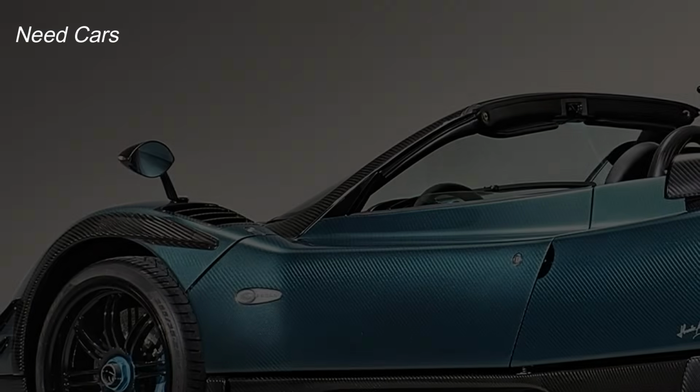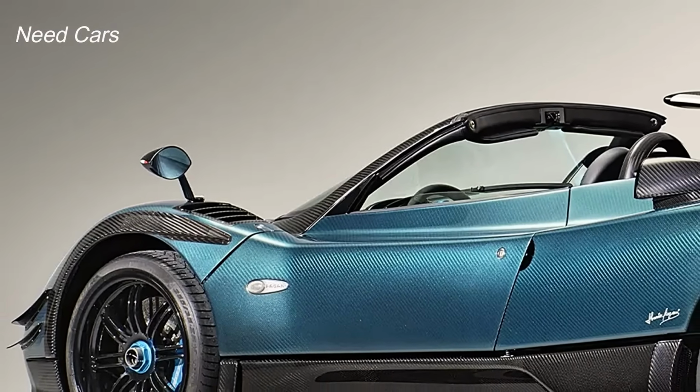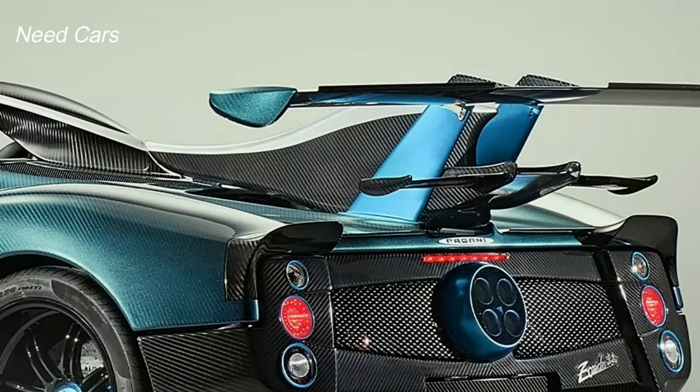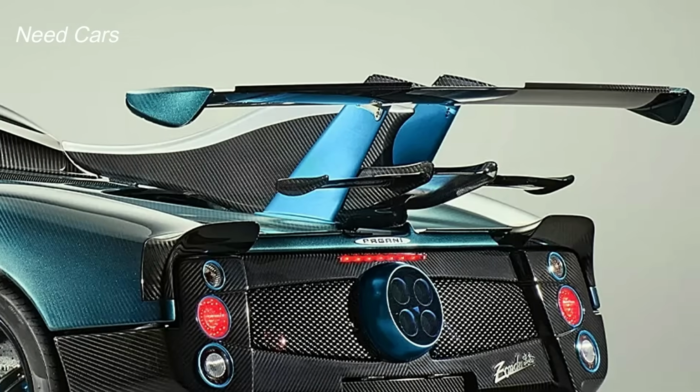Aerodynamics take center stage with a towering rear wing, a carbon fiber shark fin, and a dual wing setup at the rear. Add to that a dramatic carbon fiber diffuser and custom blue-tip tailpipes, and you've got a machine that looks as fast as it is rare.